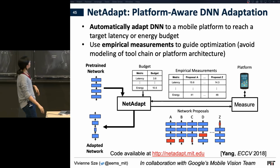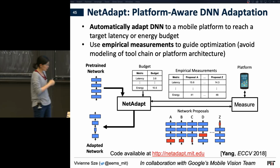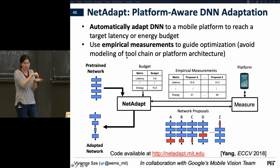And so what we want to ask is, is there a way that we can take latency and use that again to design the neural net directly? So rather than looking at MACs, use latency. And so together with Google's mobile vision team, we developed this approach called NetAdapt. And this is really a way that you can tailor your particular neural network for a given mobile platform for a latency or an energy budget, right? So it automatically adapts the neural net for that platform itself. And really what's driving the design is empirical measurements. So measurements of how that particular network performs on that platform. So measurements for things like latency and energy.